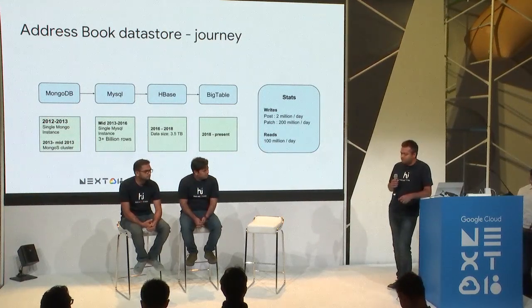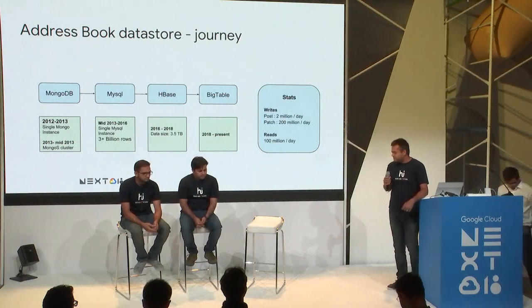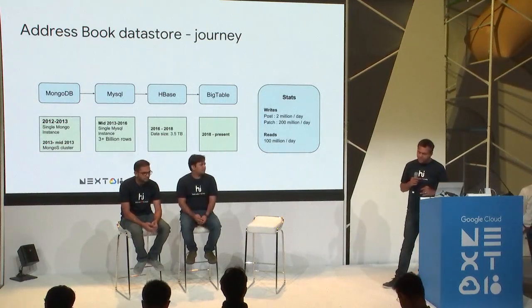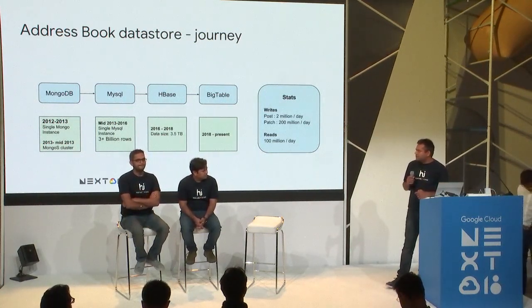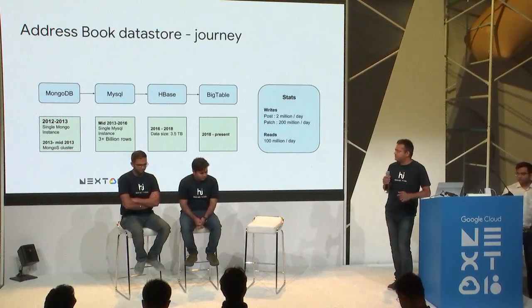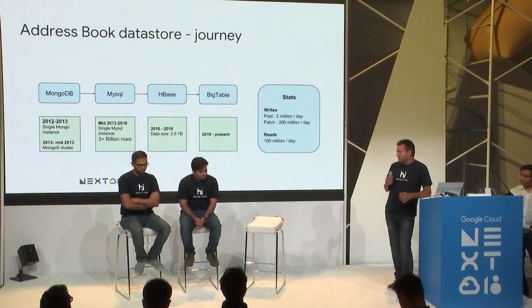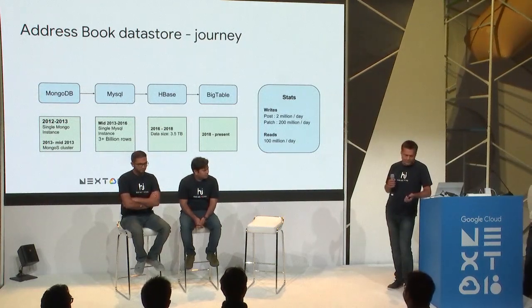But when we moved on to GCP back in late 2017, we evaluated Bigtable and realized that the throughput in Bigtable was about 1.5 to 1.7 times faster than the throughput that we were getting in HBase. So we decided to migrate everything onto Bigtable. One reason to move was latencies, and another reason was it takes away all the manageability effort from us. Basically, Google does everything under the hood.